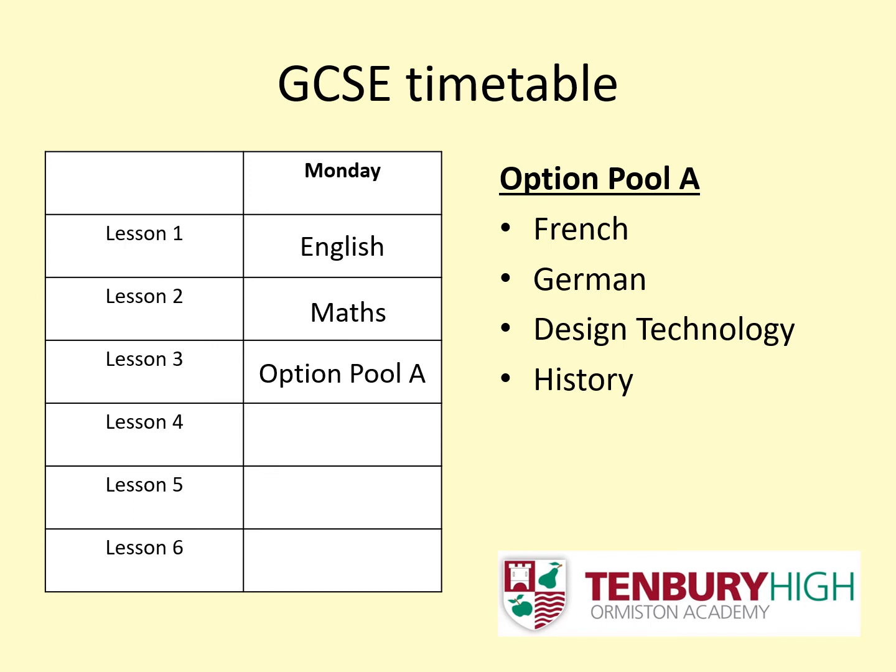We were often asked, can I pick two subjects from this pool? The answer is no, because they're on at the same time in the timetable. You can't be studying French Monday period 3 and design technology too. We're often asked, do I have to pick one from that pool? The answer is yes, because otherwise you'll have a gap in your timetable and no lesson to go to when all the other pupils go to class.